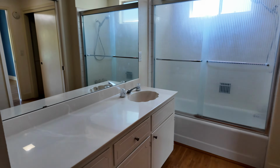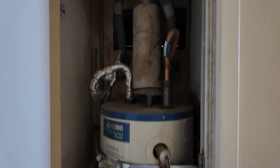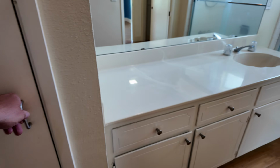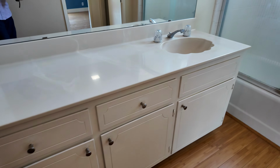We've got a hot water heater right there. It's a traditional water heater. All right, we've got our vanity there. We've got a shower tub combo. We've got another... Actually, this door appears to be, yeah, I'm not gonna pull the door out. It appears to be stuck.